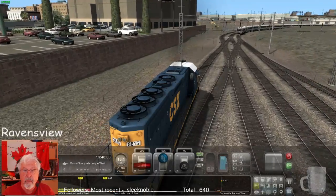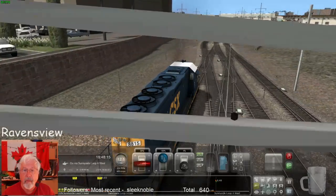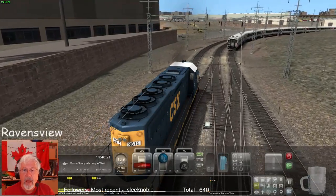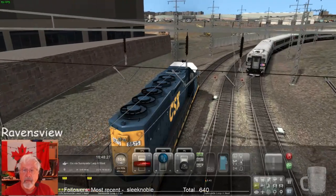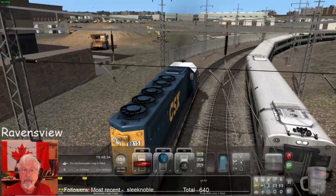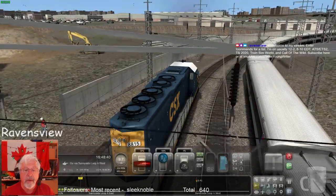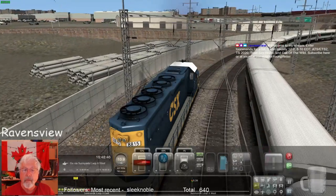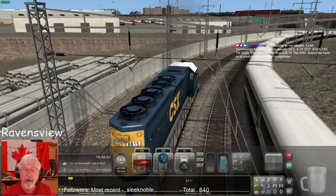Interesting. All those crossovers. Okay. Oh, construction on the left? Okay. Not active though, nothing happening. Oh, there's a truck going up the hill. Cars.